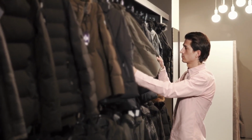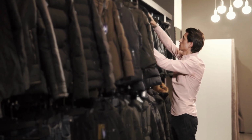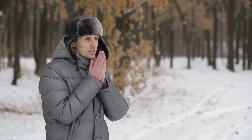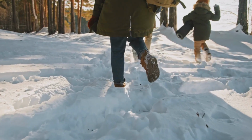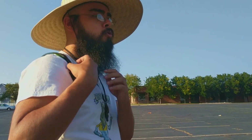The next expense you want to keep in mind is any seasonal clothing you will be purchasing to keep you comfortable regardless of the weather. During the winter season, you will want to buy some warm hats and thermals for your body and legs, as well as water-resistant gloves and boots for all the snow. For the summertime, I also bought myself a large brimmed straw hat to protect my bald head from the sun.